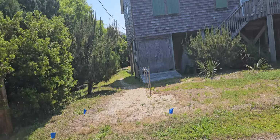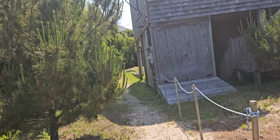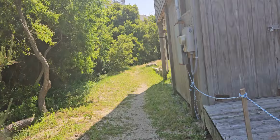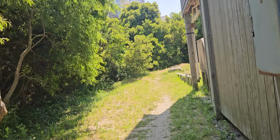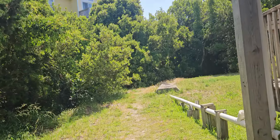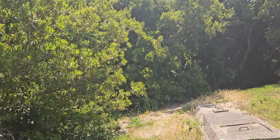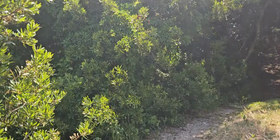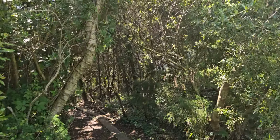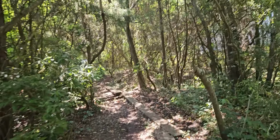All right, I'm guessing this is the path to the beach. It looks like a well-worn pathway. Nothing that marks it as the path to the beach. The street dead ends and not into the ocean. It dead ends basically into the subdivision behind. So I'm guessing these people are okay with everyone walking through their neighborhood, through their yard. All right. Looks like this might get a little wet at some points, but it's dry right now.